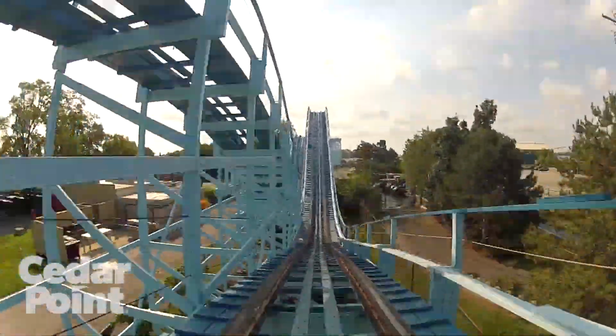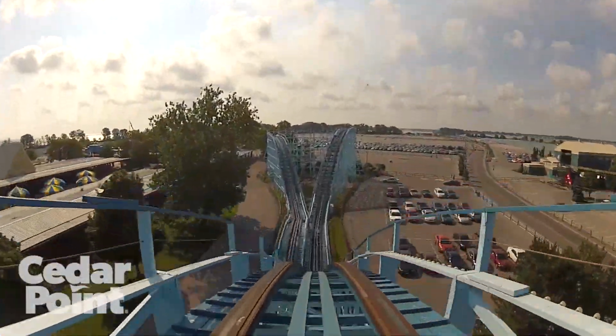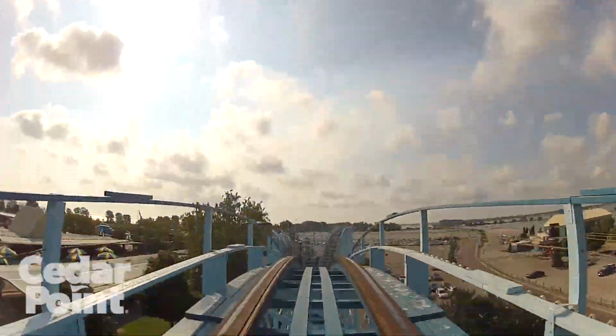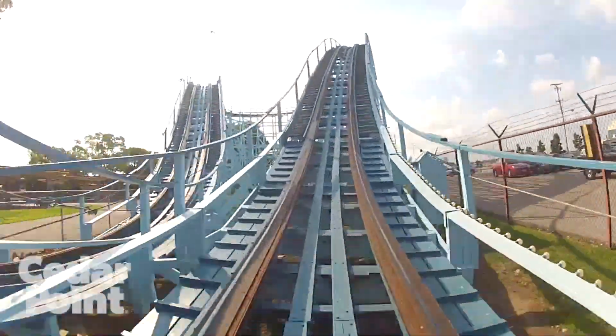The following hill is the largest so far and thus the least exciting, because by the time you crest the top of the hill, you essentially get no airtime or any other forces, so this hill is considerably more bland compared to the first two. At the bottom of this large hill, you hit a slight right-hand turn that is also slightly banked, so you don't get a ton of laterals.